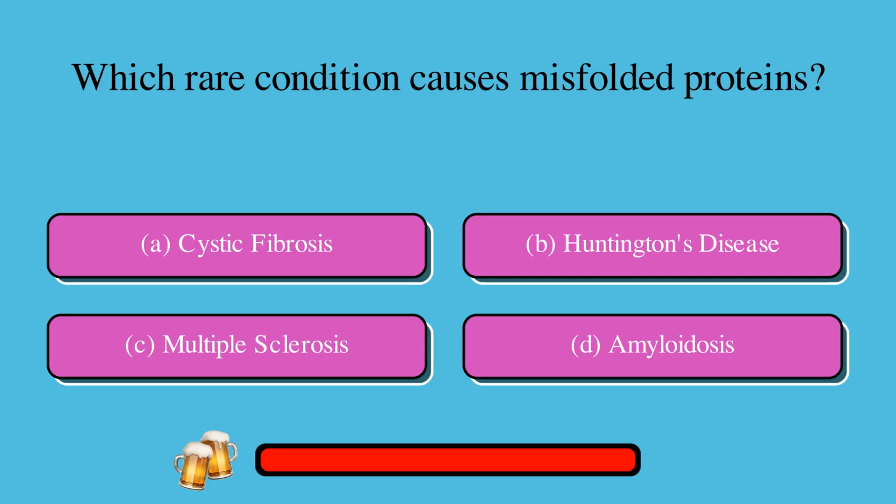Which rare condition causes misfolded proteins? A. Cystic fibrosis, B. Huntington's disease, or C. Multiple sclerosis, or D. Amyloidosis? The correct answer is D. Amyloidosis.